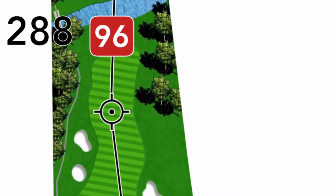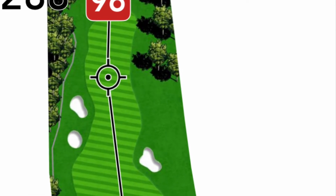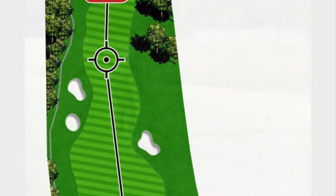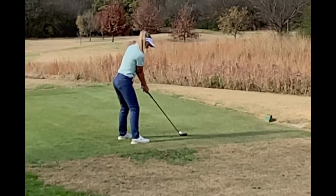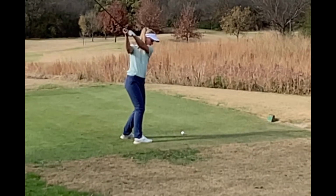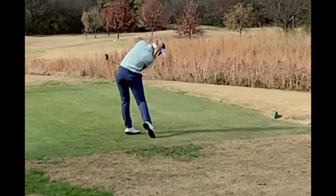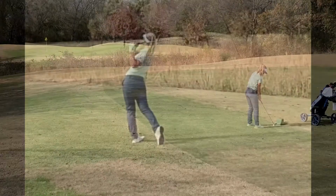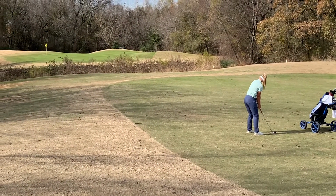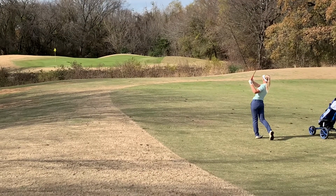Number 4 is a 300-yard par 4 with a creek crossing in front of the green. I hit a 3 hybrid off the tee to stay short of the creek. My tee shot went about 210 down the left side of the fairway, leaving me a 90-yard wedge shot into the green. I hit my wedge shot to about 5 to 6 feet short of the pin. I left my first putt inches short of the hole and tapped in for a par 4.